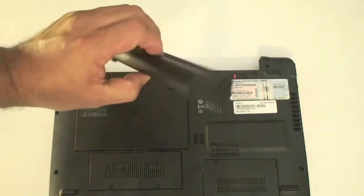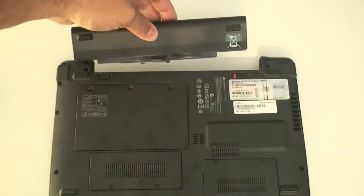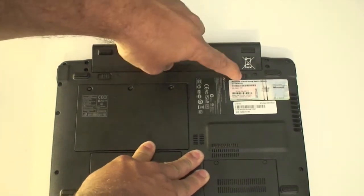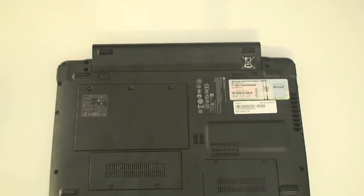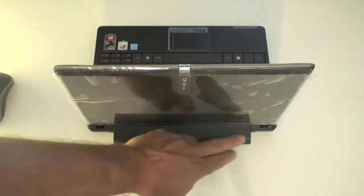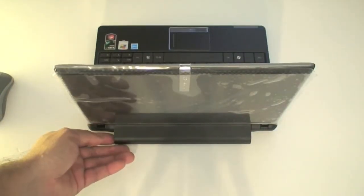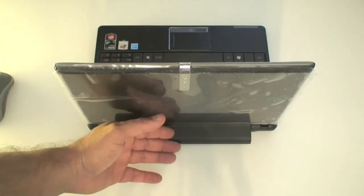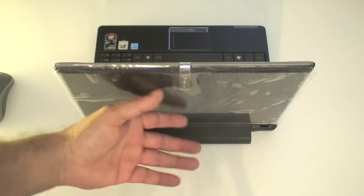The battery does stick out to the back of the unit, but I definitely don't have a problem with it. It actually turns out to be a good thing, and I'll show you in a second how it looks. If you're looking at the back of the netbook, when you open it, the battery does stick out a little bit, but it actually gives it extra support, so it's not gonna tilt back or anything like that. And it's not that bad. You actually can grab it through here, and it's pretty comfortable.